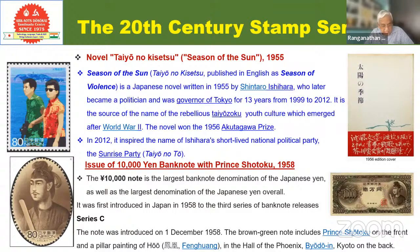And the next is the issue of the 10,000 yen banknote with Prince Shotoku. The 10,000 yen note, you can see the currency on the right-hand side. This is Prince Shotoku's picture I put in the stamp, with the elliptical thing masked. And that is a stamp you see with the 8 yen. The same picture is in the currency also.